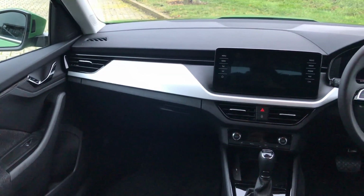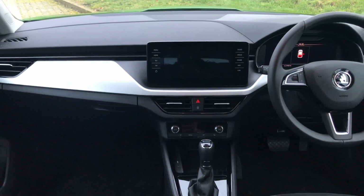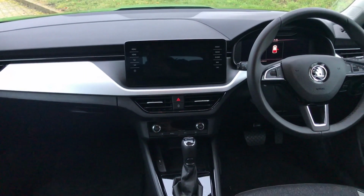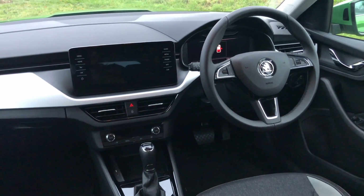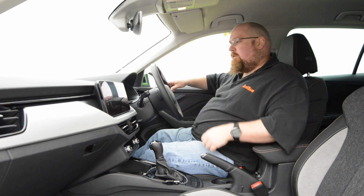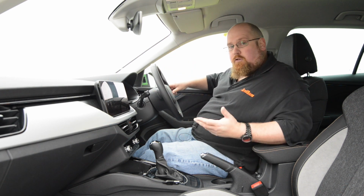So once you find yourself in the driver's seat, you do find that the design of the interior of the Kamiq is identical to that of the Scala, and that's no bad thing. We've got this nice new floating dash display, which is set high up on the dash, so you don't have to take your eyes too far off the road to navigate through the menus whilst you're driving.